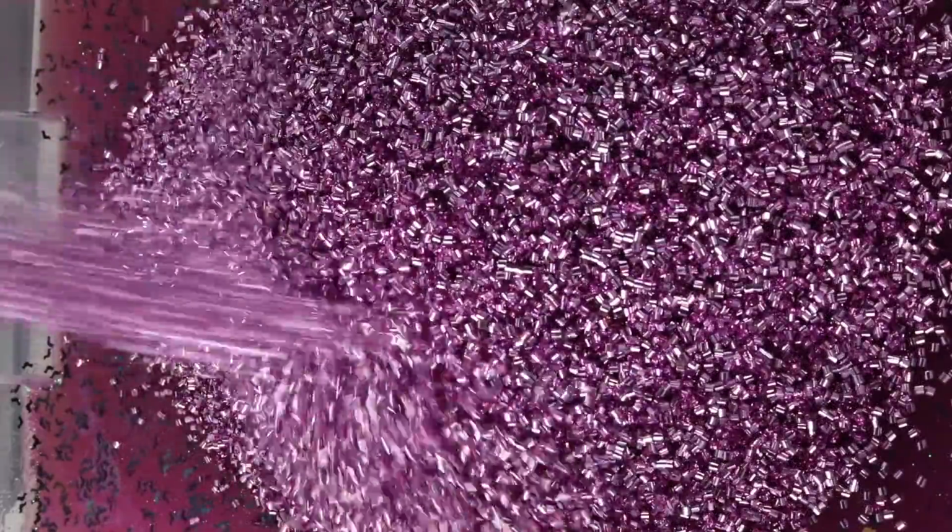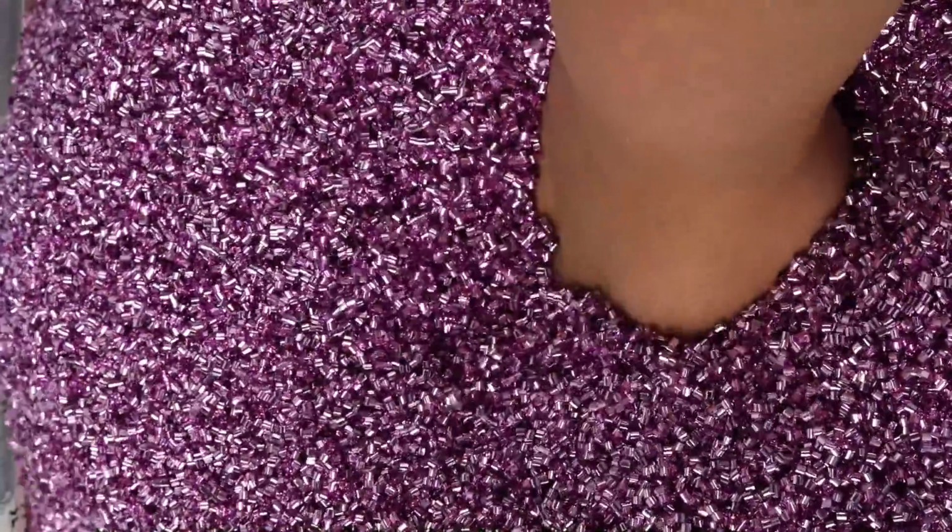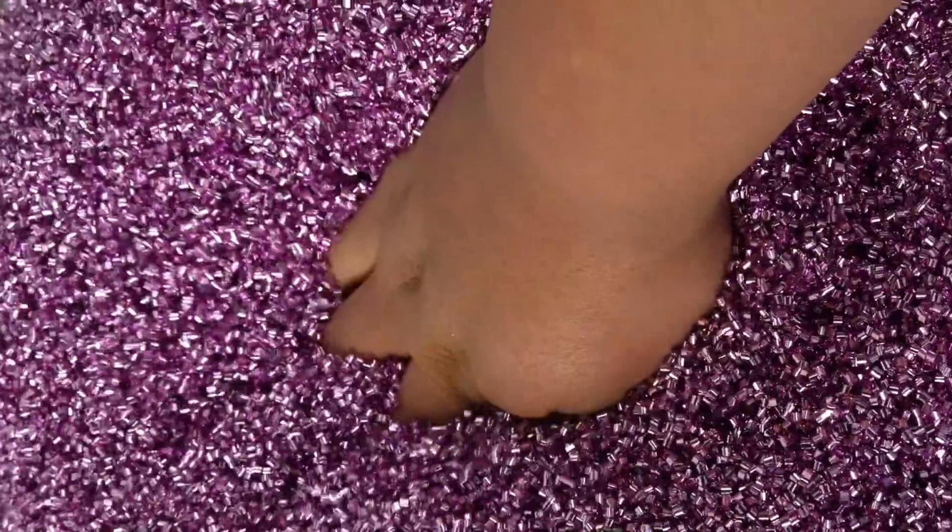If you don't know what bingsu beads are, they are basically beads that we use in the slime community. They're almost made out of like a paper-like substance, or maybe even plastic, but it's basically like a small tube type of glitter, so it's really, really cool.